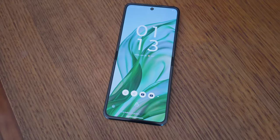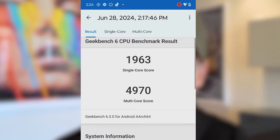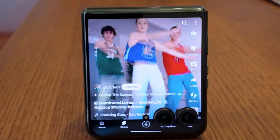There's a 6.9 inch screen on the inside running edge to edge. It's 165 hertz and supports over a billion colors. Even though this is a flip phone, it is very, very powerful. So it has the latest Snapdragon 8S Gen 3 chip inside of it. It's the first to have this chip, and it's plenty of power for AI processing, gaming, pretty much anything you ever need to do on this phone.